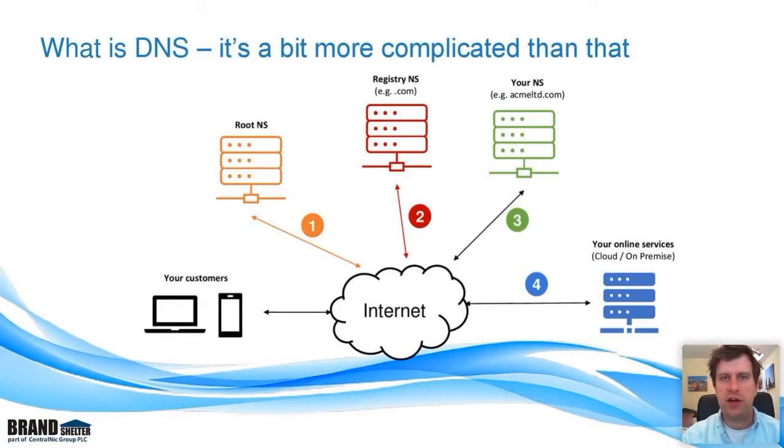Now, how it actually works is a little bit more complicated than that. And still, this is a relatively high-level overview, but when a computer is trying to get to its destination, it actually goes through a number of different steps. And it's important to know these different steps just to see how you can affect what's going on. So to that same example, if someone is trying to get from the computer to your online services, they actually go through a four-step process.